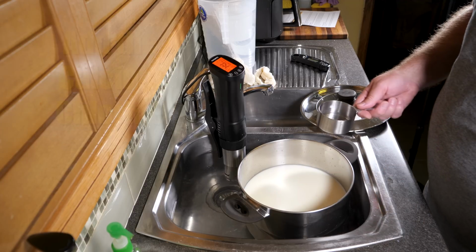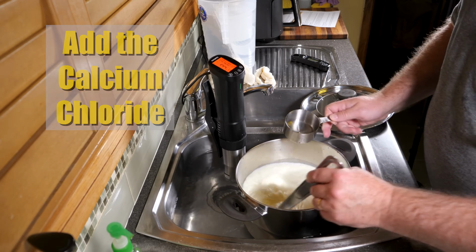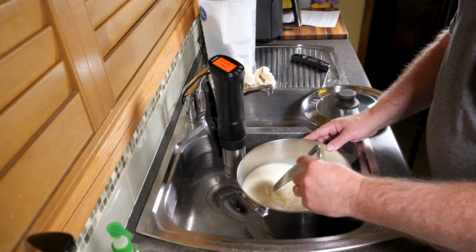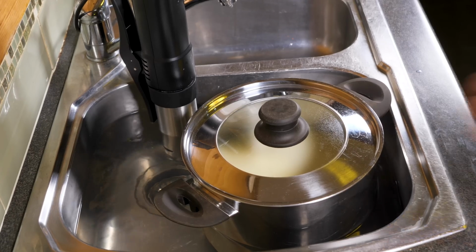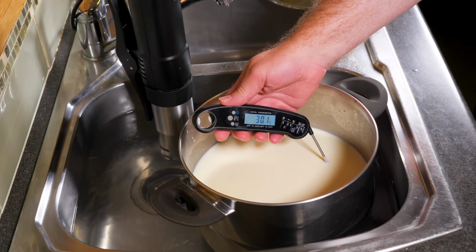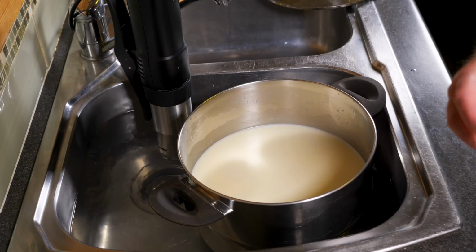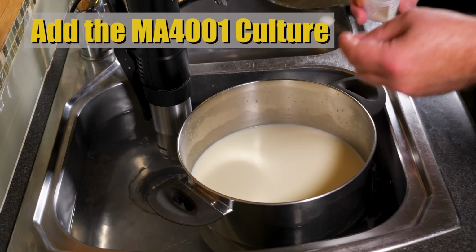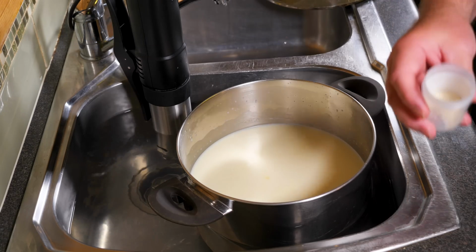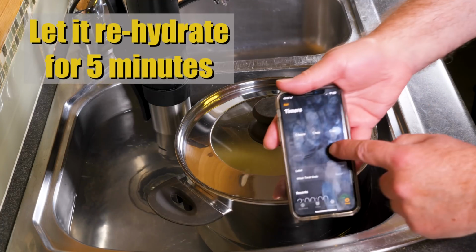Now, as it's heating, add in your calcium chloride solution and stir that whilst you're pouring it. So pop the lid back on, and then in about 30 minutes just check the temperature and it should be about right. There we go, spot on, 30 degrees. So now we're going to add the mesophilic starter culture. Just sprinkle that over the surface of the milk. And then cover it up and allow it to rehydrate for 5 minutes.